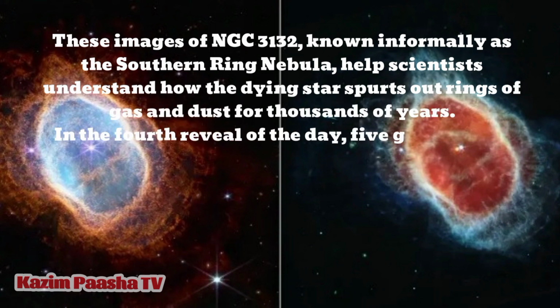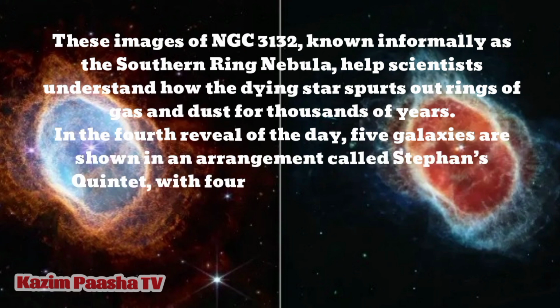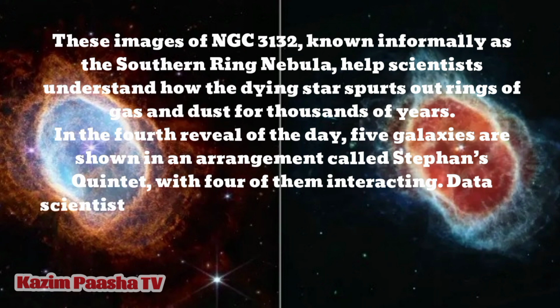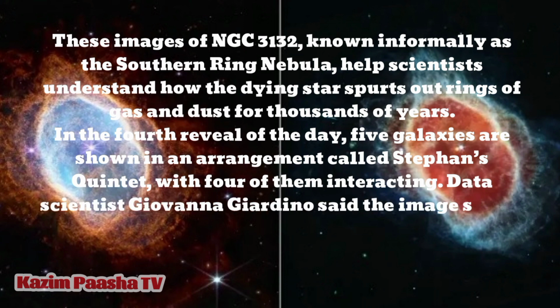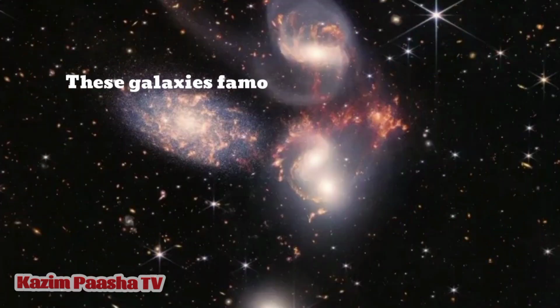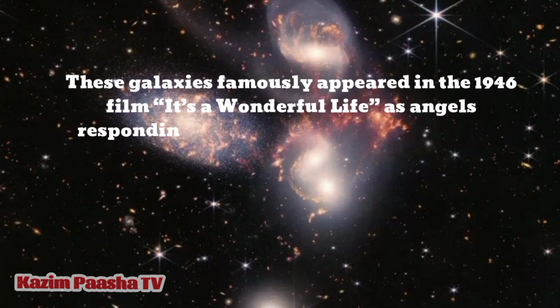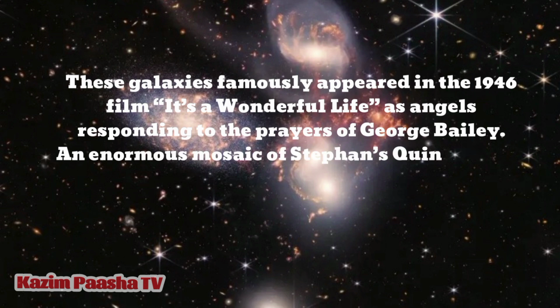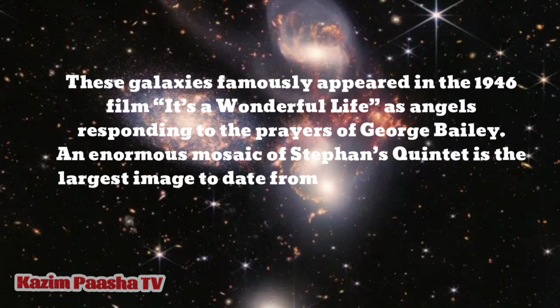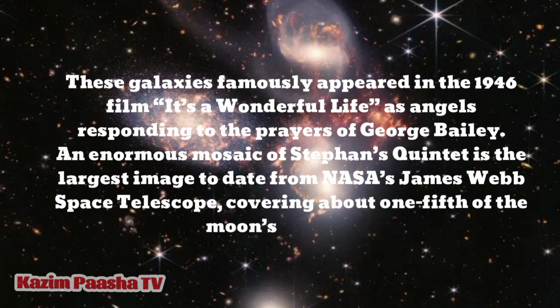In the fourth reveal of the day, 5 galaxies are shown in an arrangement called Stephan's Quintet, with 4 of them interacting. Data scientist Giovanna Giardino said the image shows a sort of cosmic dance driven by the gravitational force. These galaxies famously appeared in the 1946 film It's a Wonderful Life as angels responding to the prayers of George Bailey. An enormous mosaic of Stephan's Quintet is the largest image to date from NASA's James Webb Space Telescope, covering about 1/5 of the Moon's diameter.